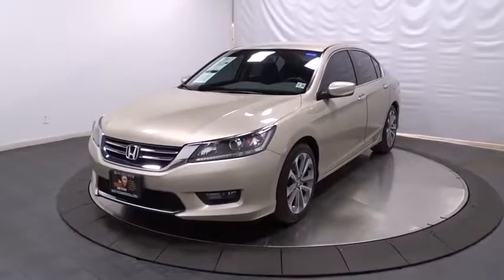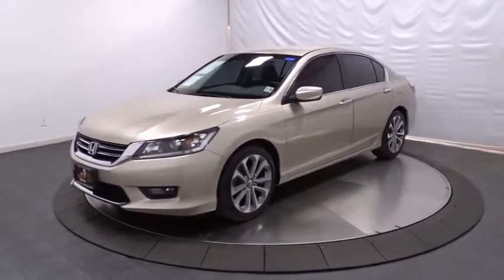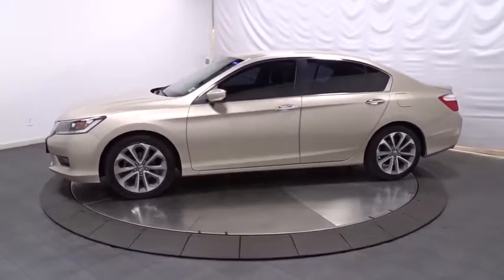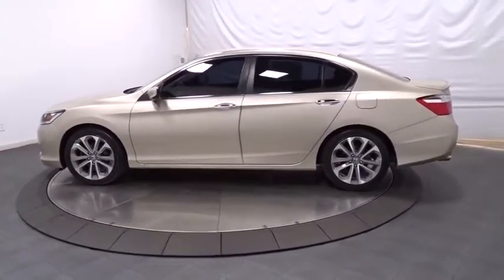The 2015 Honda Accord. Ingeniously simple, yet overflowing with luxury and technological creativity, all that and more in the Accord. This vehicle has less than 20,000 miles. Here are some of this vehicle's great options.